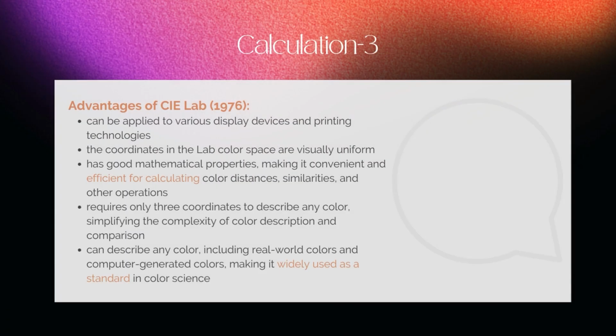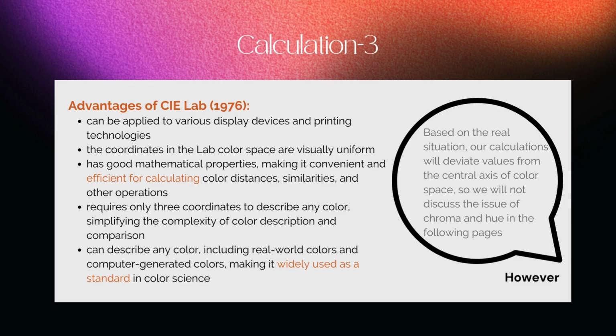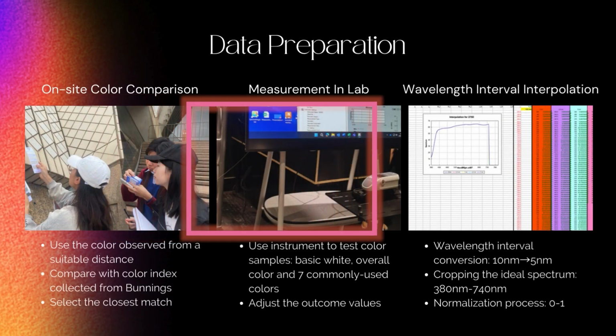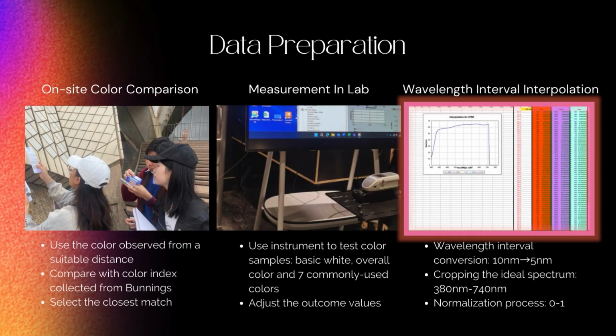Indeed, CIE Lab has many advantages, but based on the complex calculating conditions in this case, we will mainly focus on color differences and lightness, and just leave out the issue of chroma and hue. To prepare our data, we've conducted on-site color comparison, laboratory instrument measurements, interpolation calculations, and normalization calculations. The calculation results and analysis of experimental data will be incorporated in the summary section.